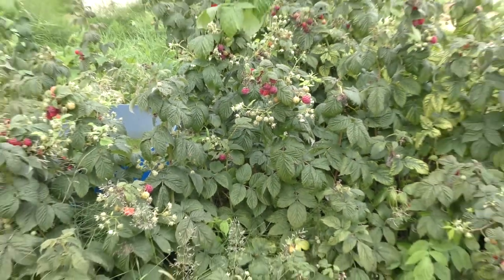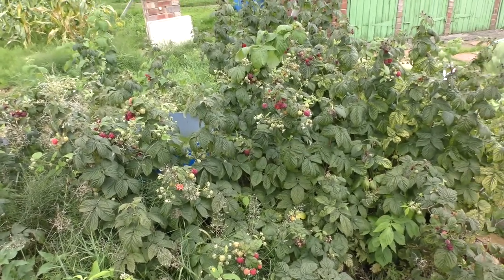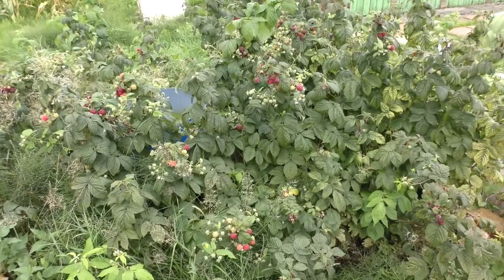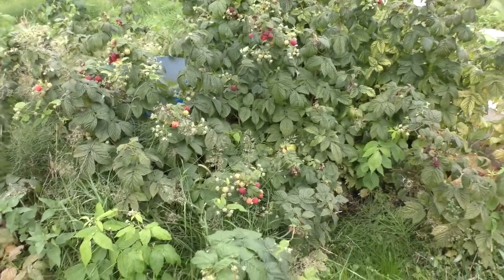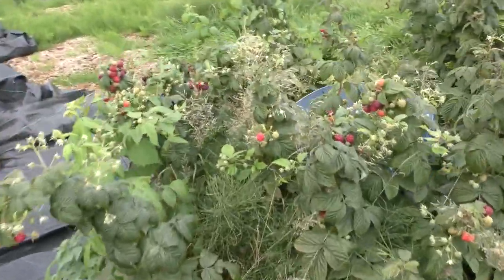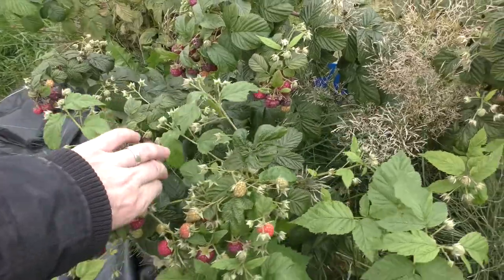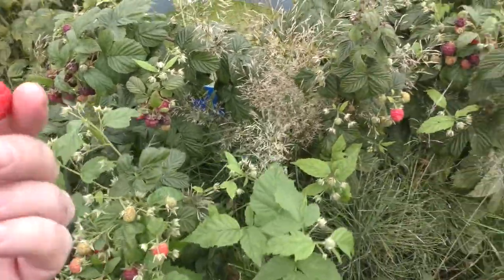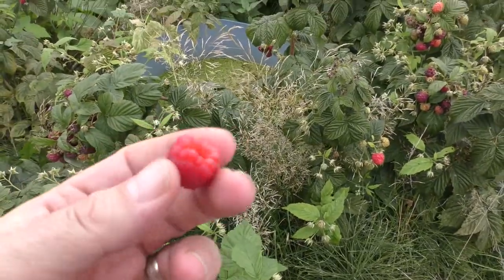Again, once these are finished fruiting, about November time, you would cut these back. Just cut all of it right down to ground level, and they'll all come back next year quite happily. These have been very, very nice. Like I said, I cannot believe the amount I've had off them, and you can see nice looking fruit.